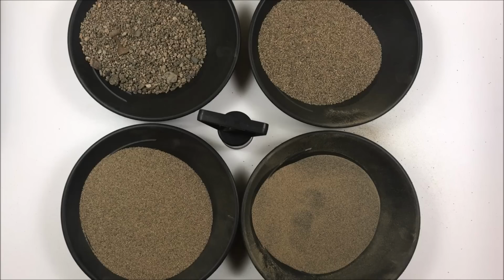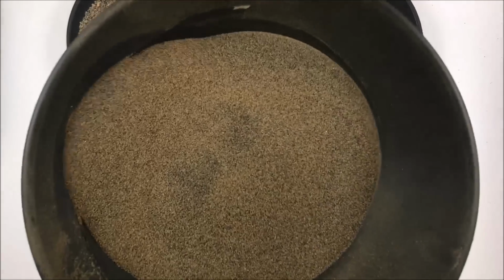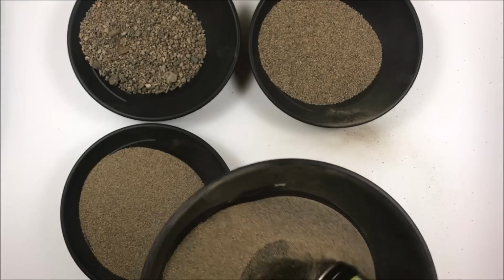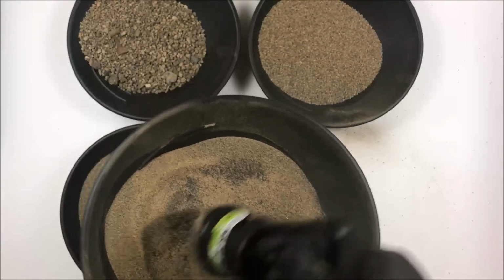As you can see, pretty equal in amounts. I mean, obviously there's a little bit more in the smaller mesh, but pretty equal. I was surprised. When it first started, I didn't think there was going to be that much in the -40, but there is. And I don't know if you can see, but it looks very loaded in black sands, and yes, indeed, it is.